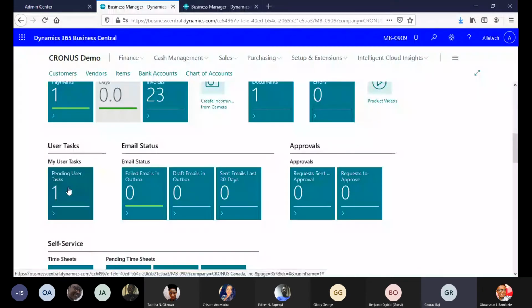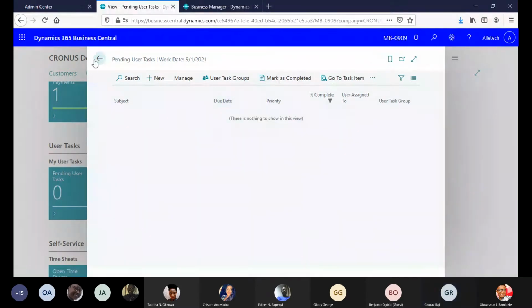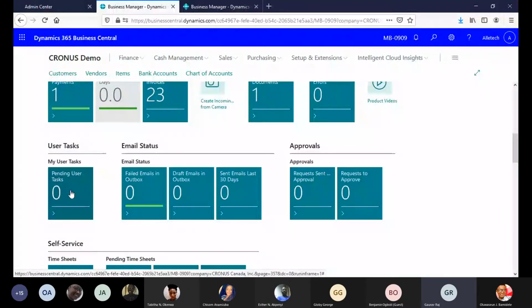You see, there is one pending task. So my dashboard is telling me what needs to be acted upon. I have one task, it might be assigned to me by my boss. So this is for generation of trial balance. I will generate it and send that from the system. You can generate the report and send it to the user as PDF from the system itself. Let's say I have done it, so I will just mark it complete, and hence my dashboard says zero tasks pending. So I know what tasks are required to be completed within whatever time.